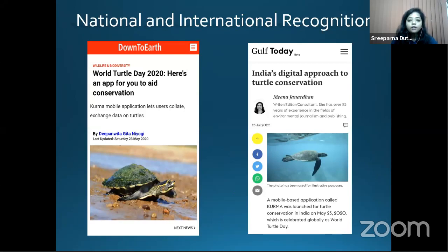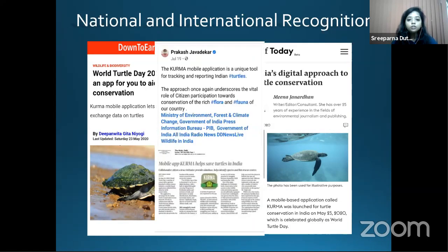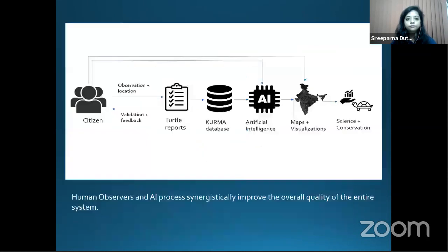Here you can see our application has already received national and international applause, and the Environment Minister of India has recognized Kurma as a very important citizen science tool for the freshwater turtle fauna of our country. This is how our app is working and will keep working.